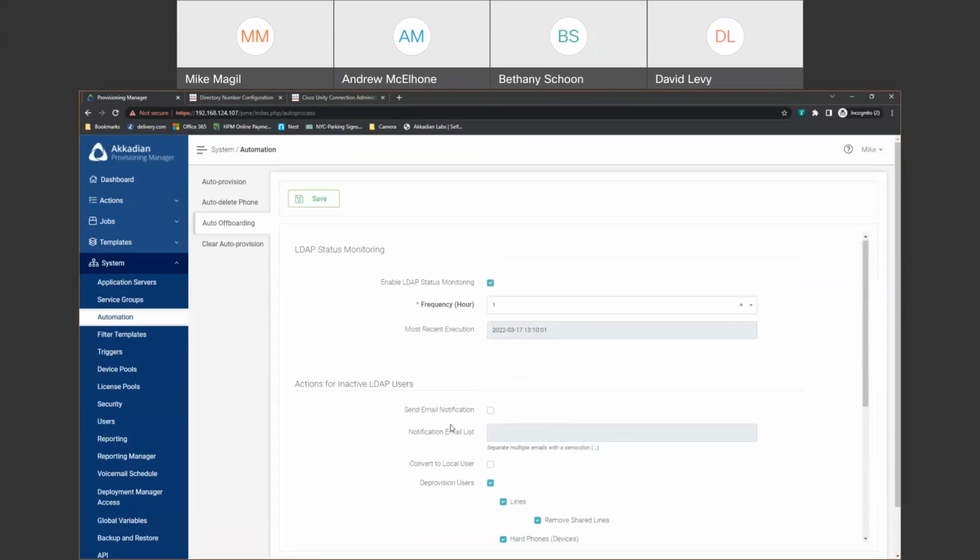So let's move on. So we've been talking about automated provisioning and automated deprovisioning, but we also have, remember from that big graph, the ability to run third-party applications via REST APIs, as we call triggers. The way we run triggers is we create a job, and then we associate a list of API commands that can be run at the end of the job, assuming the job runs successfully. If the job does not run successfully, the API triggers are not invoked.